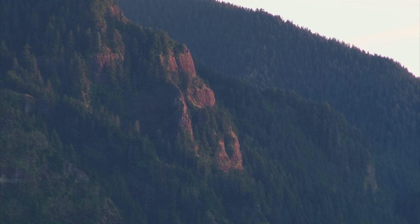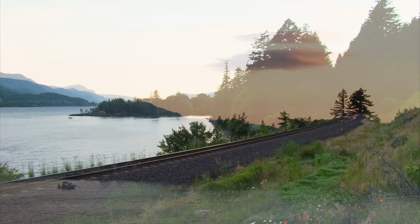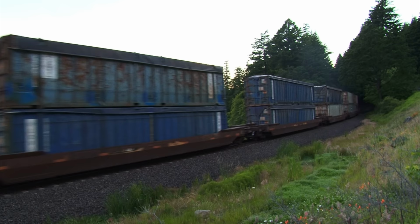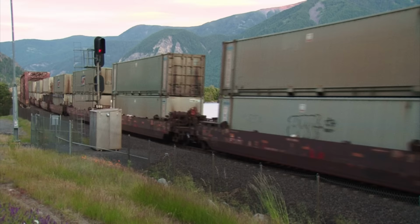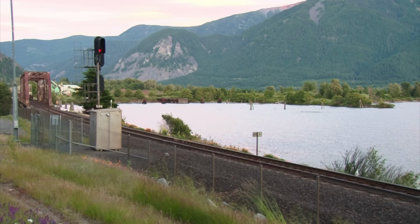Dusk settles in the gorge on a warm evening in mid-June. The sweet smell of early summer perfumes the air along the water's edge. The quiet setting is disturbed momentarily as a headlight appears through the trees. So much for the sweet smell of summer. We admit the loaded garbage train has a certain essence not found with other trains, but when it comes to taking out the trash, the BNSF does it well.